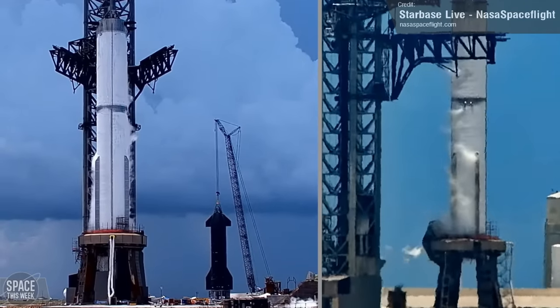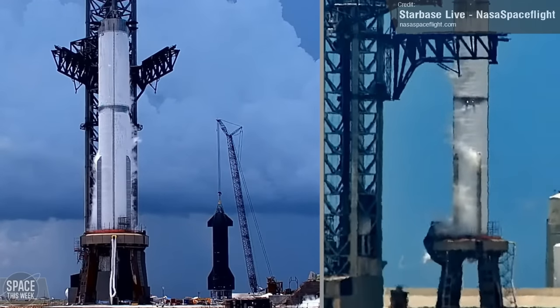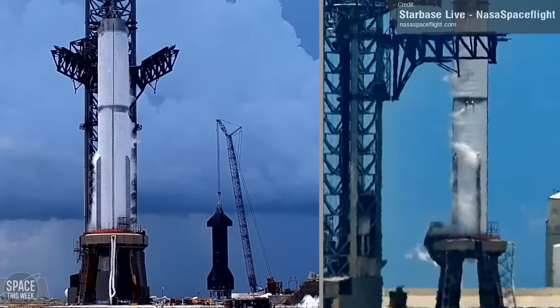Now, this isn't Booster 9's first ever cryo test. It underwent partial filling towards the end of last year. But with this out of the way, hopefully static fire is right round the corner.